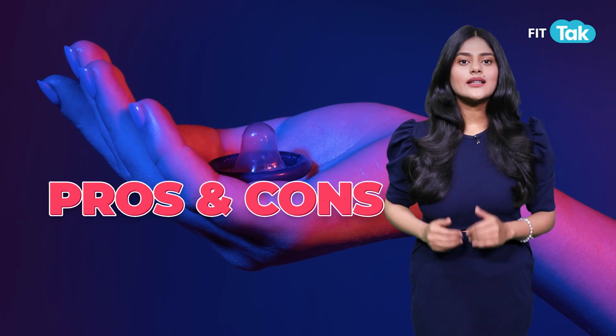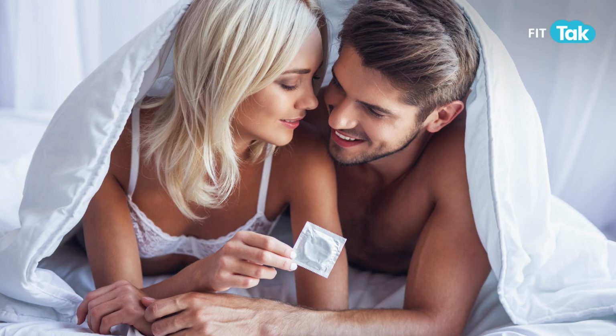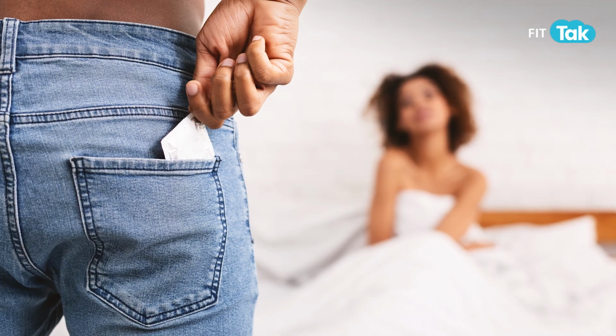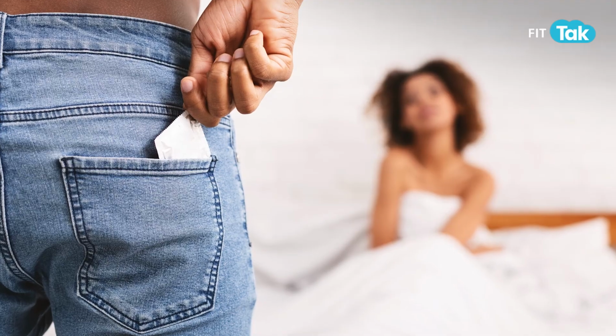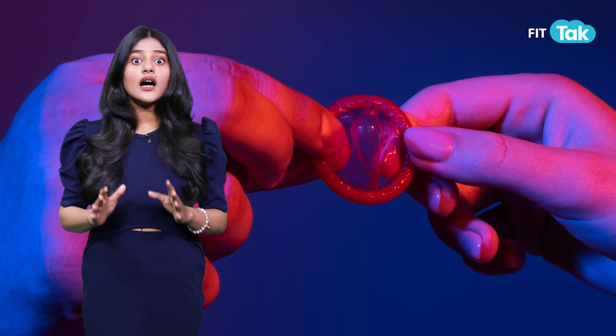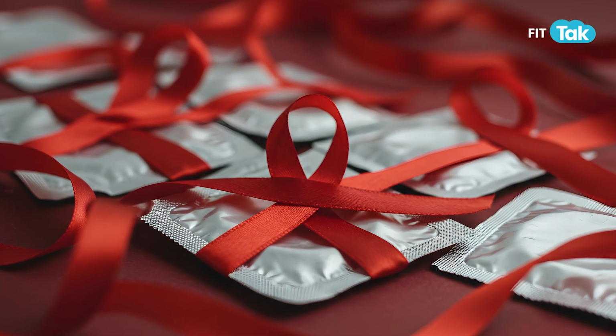Now let's also understand the pros and cons. Let's break it down quick fire style. Pros. You control it, no need to rely on a partner. Made of nitrile, which is non-latex, so they are great for people with latex allergies. Can be inserted hours before sex. Hello convenience. Covers more of the external area, that is equal to better STI protection.